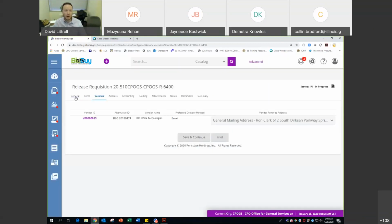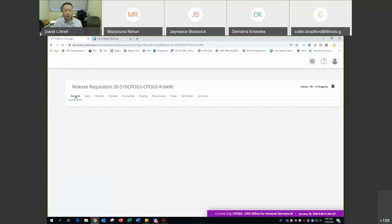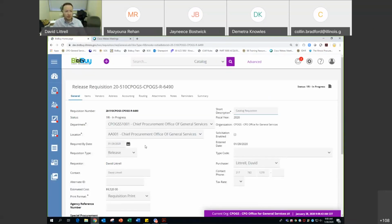And then you would go back and complete all the tabs that you normally would on a normal release. So it kind of starts you at step 2, already having your items, your vendor, and some of your general information already completed. So I'm not going to walk through the entire release process from here. That'll be on a different training, as well as just following your job aids.